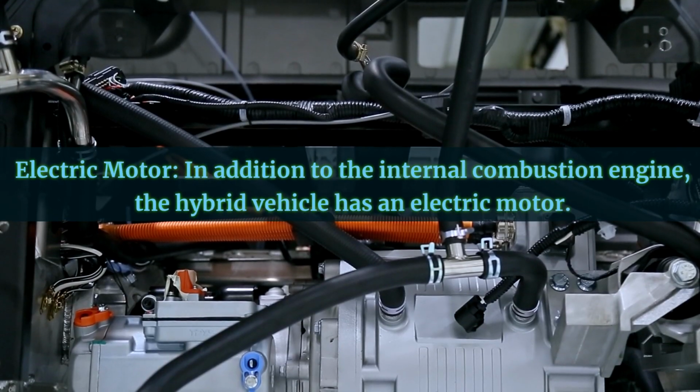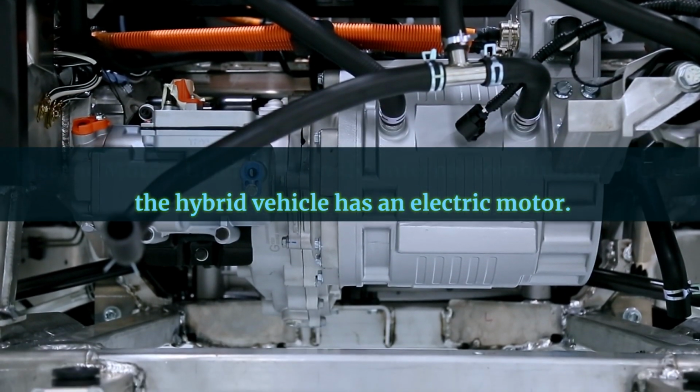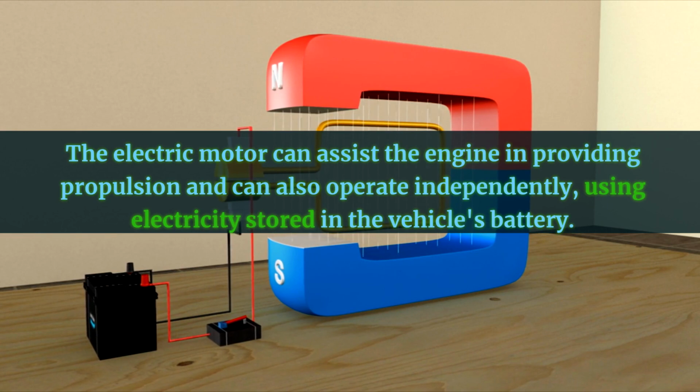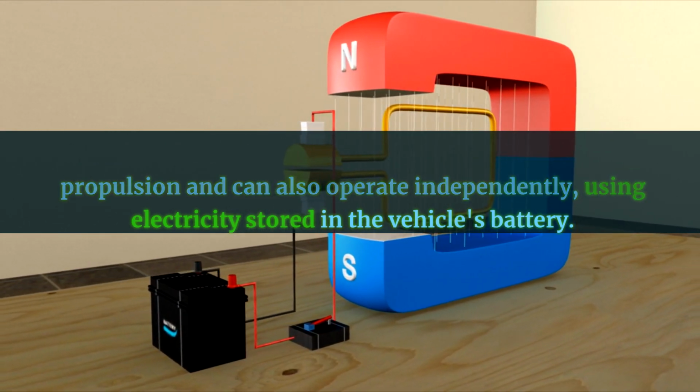Electric motor. In addition to the internal combustion engine, the hybrid vehicle has an electric motor. The electric motor can assist the engine in providing propulsion and can also operate independently, using electricity stored in the vehicle's battery.